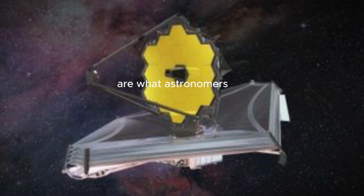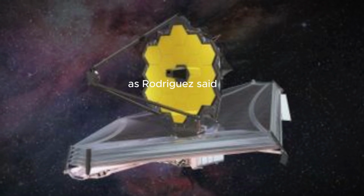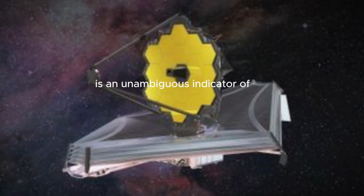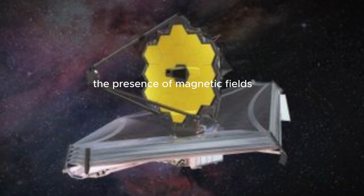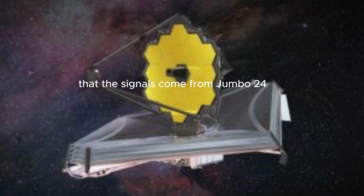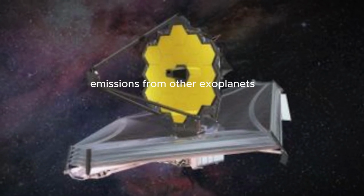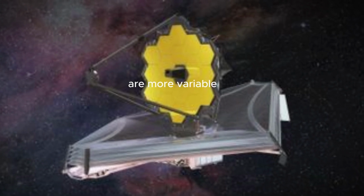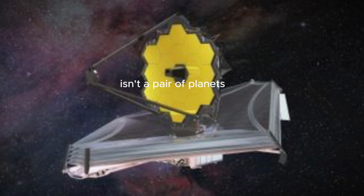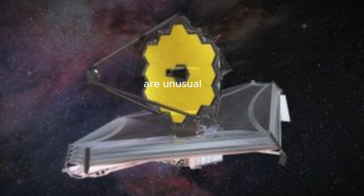But these features aren't what astronomers expect of signals created by planets. As Rodriguez said, circular polarization is an unambiguous indicator of the presence of magnetic fields. Without this, the team can't say definitively that the signals come from Jumbo 24. Besides, radio emissions from other exoplanets are more variable and less intense. Even if Jumbo 24 isn't a pair of planets, but rather another type of cosmic duo, the signals are unusual.